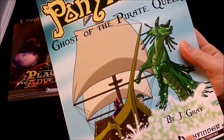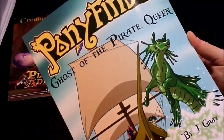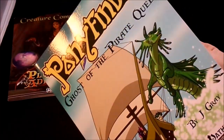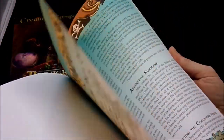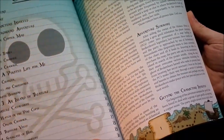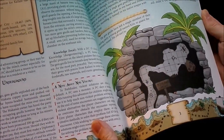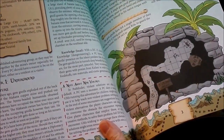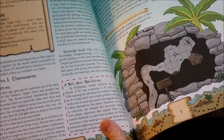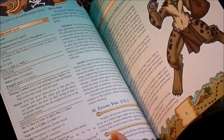And speaking of that, here's another Pathfinder compatible. This is an adventure, and this is Ponyfinder. So it's Ghost of the Pirate Queen. Ponyfinder is an attempt to bring My Little Pony into the Pathfinder game. What I like about this particularly is how, with the color and the graphics, you can see how they incorporate maps right into it, which I love. I think that's just fantastic. And I love some of the artwork, too.